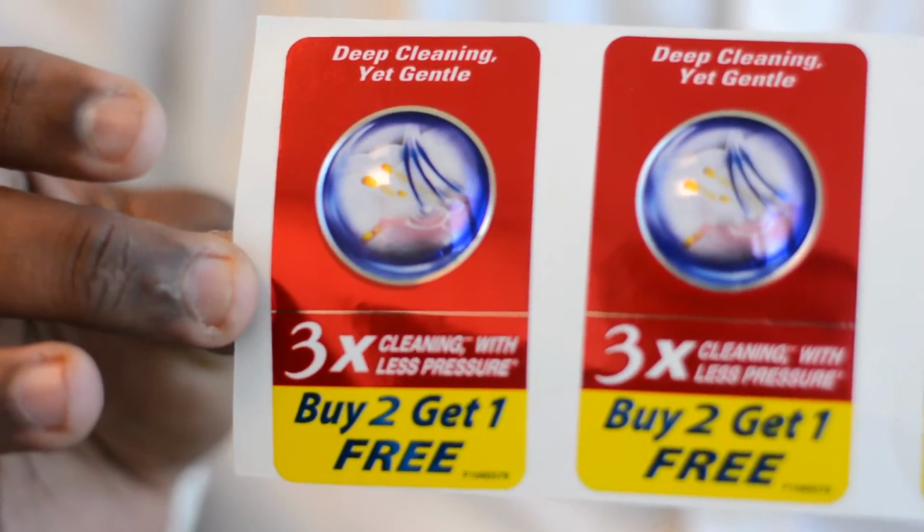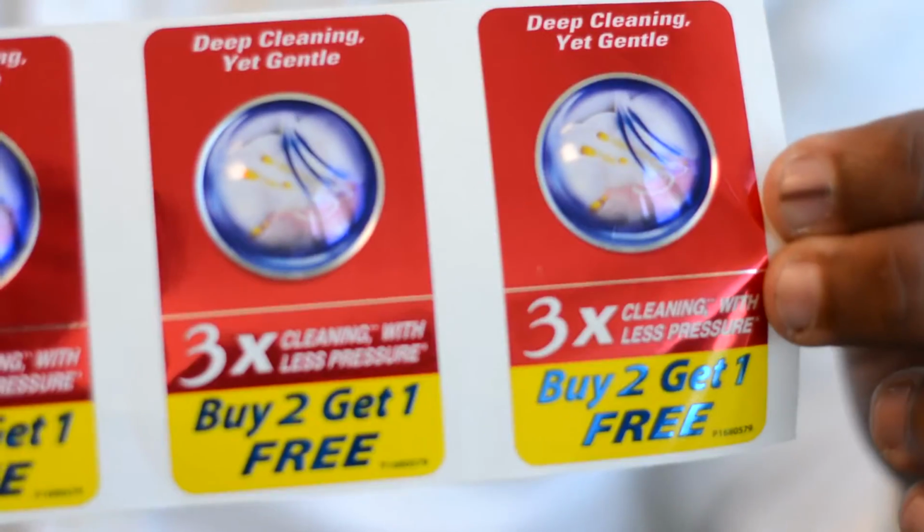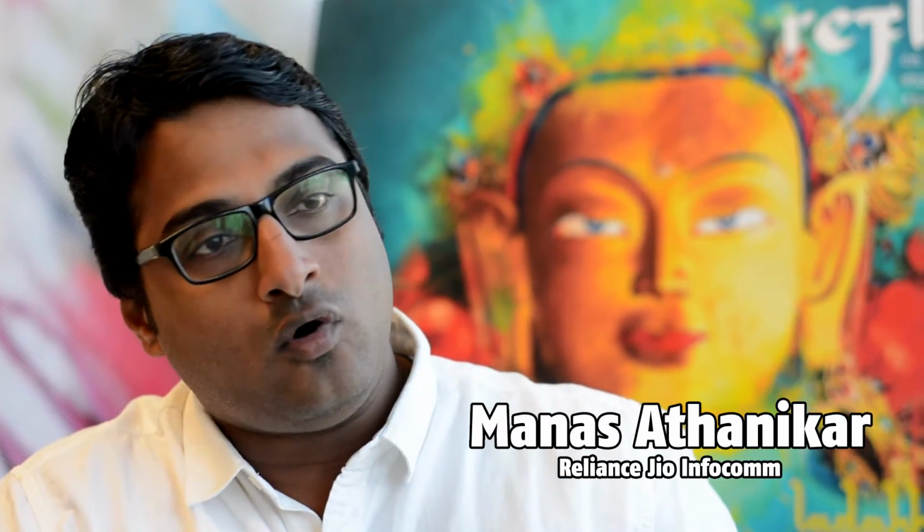You see this 3D part a bit, but which actually is inbuilt in the media itself. So there is a holographic foil. This technology can be rolled back to all the possible media.